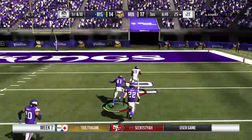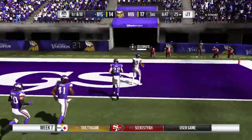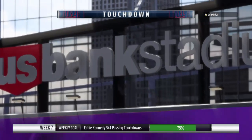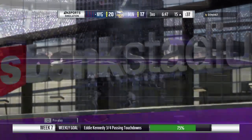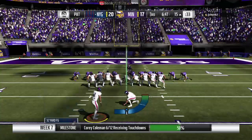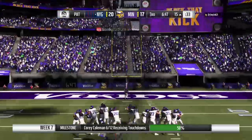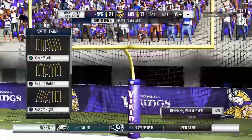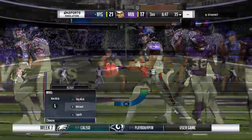And this is caught at the 20. And all the way in. Touchdown, New York. Corey Coleman, 2 catches, 2 touchdowns here so far. And the Giants are in for 6. Rosas good with the extra point. And the decision to just kick the extra point winds up successful.